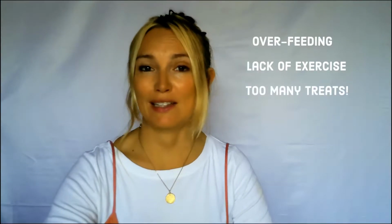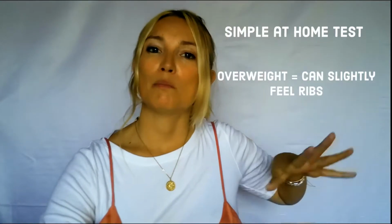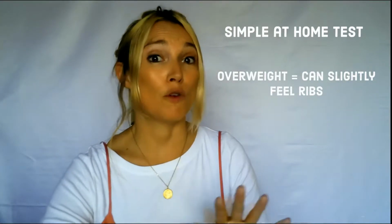So common factors as to why your dog might be obese: overfeeding, lack of exercise, and too many treats. How to tell whether your dog is obese or just simply overweight. To be registered as obese, your dog would have to have over 35% body fat. A simple test that you can do is to run your hands over their ribs. If you struggle to feel them under the fat, it's more than likely that they are obese. If you can slightly feel their ribs, but not really, it's likely that they are overweight.